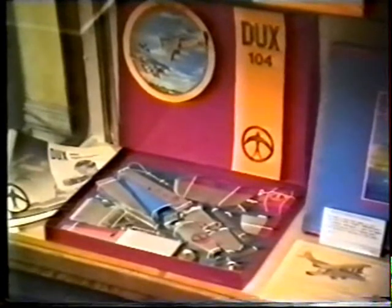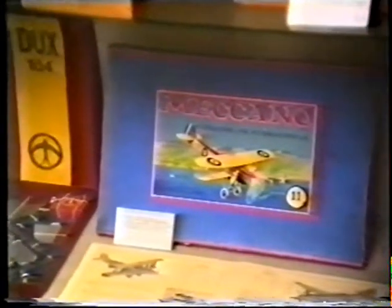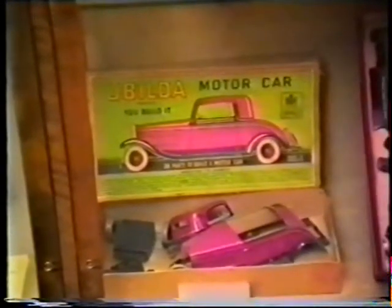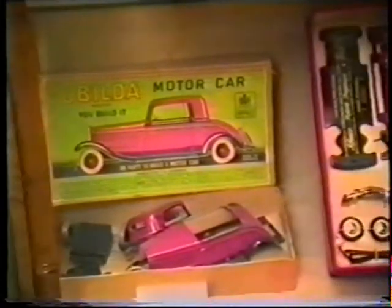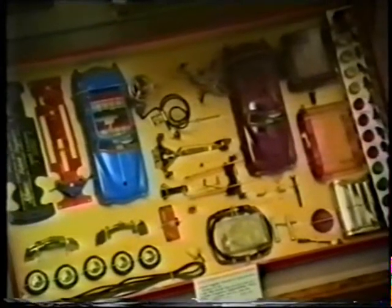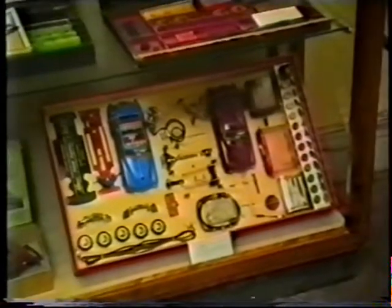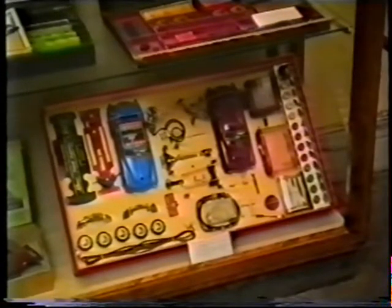It's a special box to construct an aeroplane made by the Dux Works in the 1930s, and another similar English one made by Meccano. A very impressive box is this box made by the Schuko factory in 1952 to construct 2 electric limousines. Now we are on our way up to the 3rd floor in the museum.